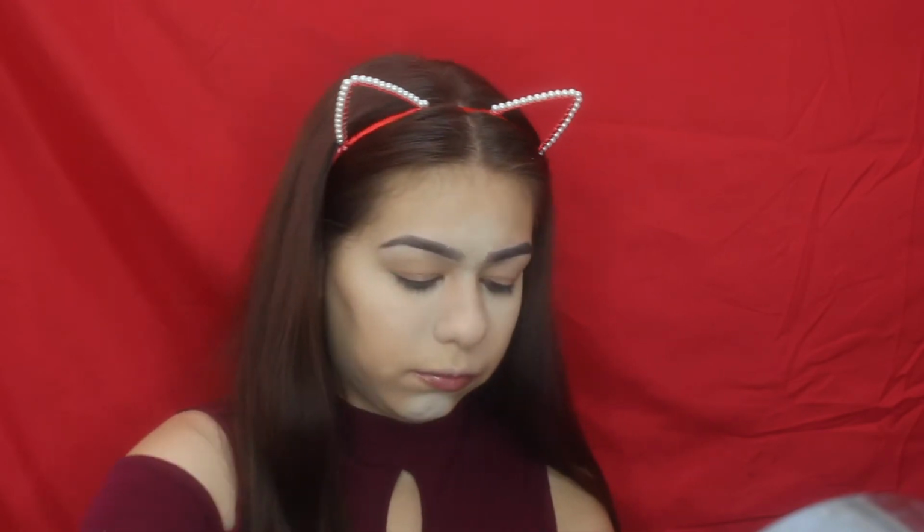Alright, now I'm going to go ahead and set that with a little bit of my favorite translucent powder, which is the Laura Mercier translucent powder. So I'm going to let that sit a little bit. I did apply some around my nose just because my nose was a tad bit oily. So I'm going to go ahead and leave that while I go ahead and bronze.